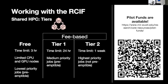Yeah, go ahead. Yes, they do. Yeah, so the only difference between tier 1 and tier 2 really is runtime and priority. So right now, yeah. Go ahead, Steve.